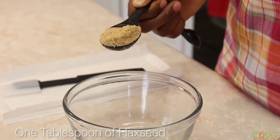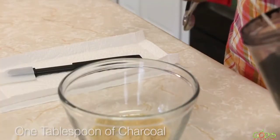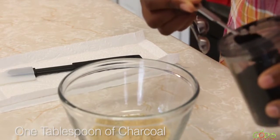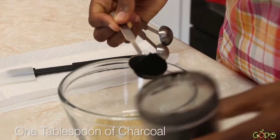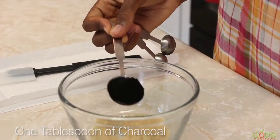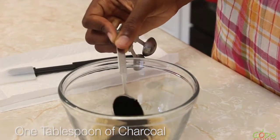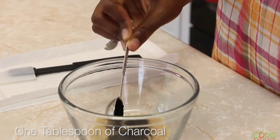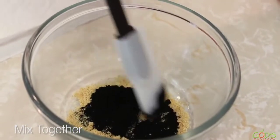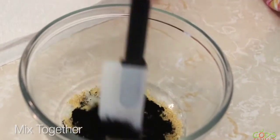One tablespoonful of flaxseed, one tablespoonful of charcoal. Now charcoal again is very powdery, so when transferring from one container to the other, we want to make sure that we don't get the charcoal everywhere or in the air. Mix together the flax and the charcoal. You see I'm using a deep bowl.